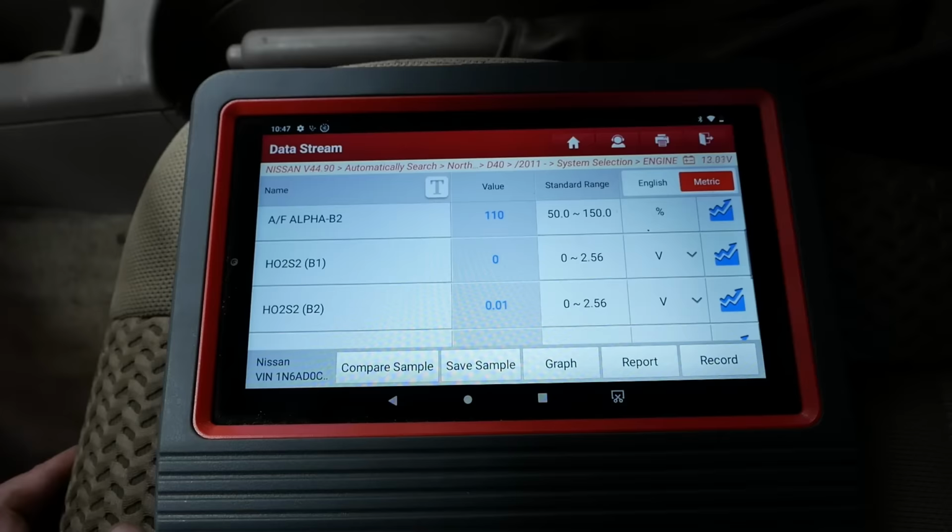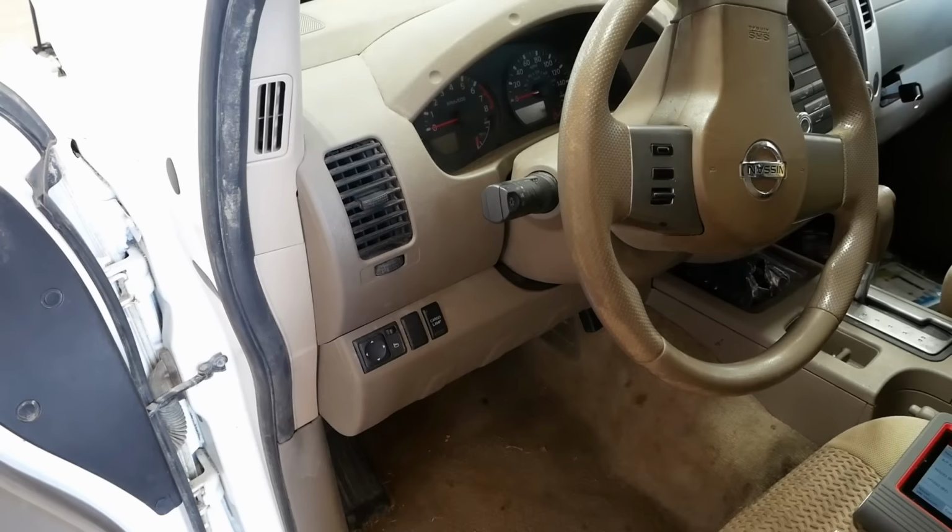Okay, well, yeah. We're making progress. And we didn't replace any parts that weren't bad. I know that O2 sensor wasn't working and the other one was missing, but we've got some more work to do.